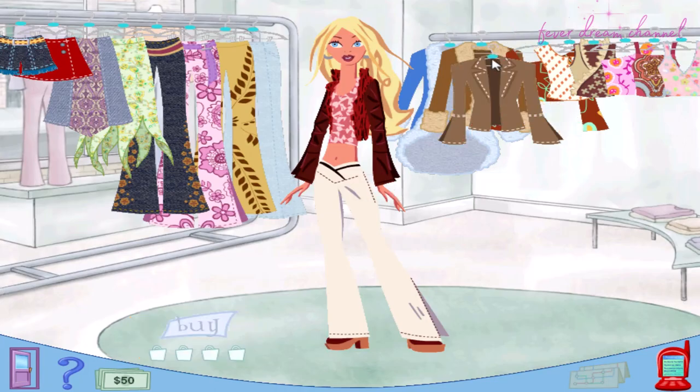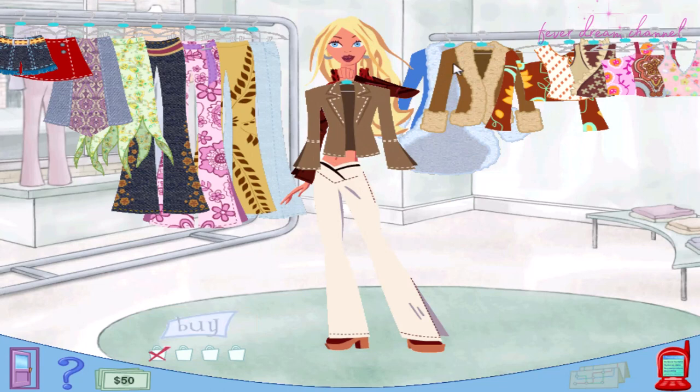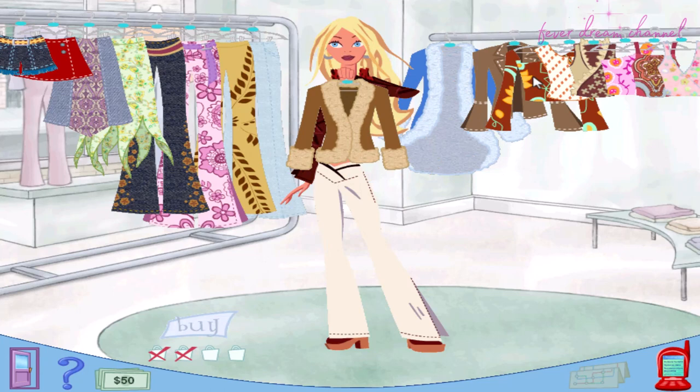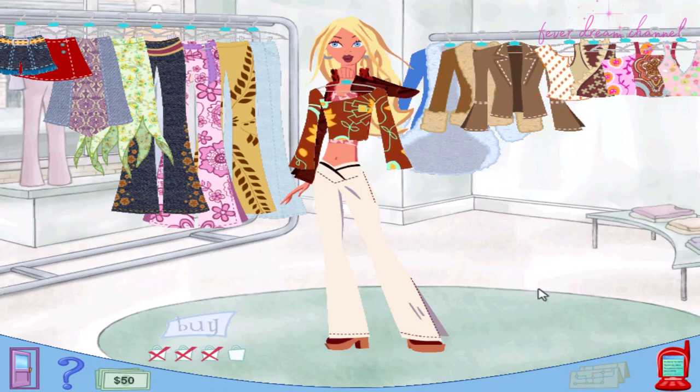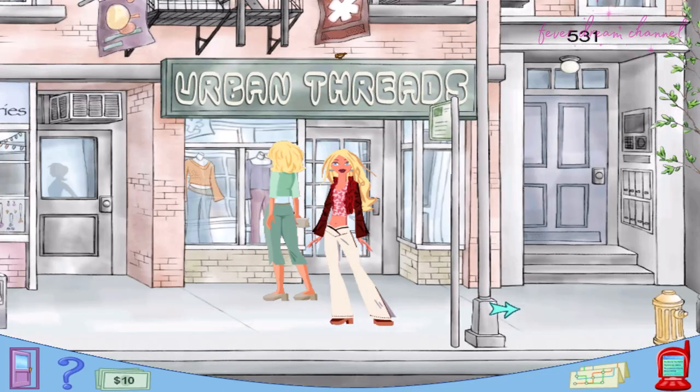Doesn't the shop carry the cute? Cute, but the style's not quite right. Let's look at the clues again. We need something different. Perfect! Just what I wanted. That's gonna look gorgeous on you. $40, please.